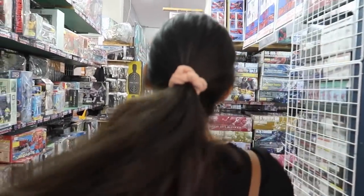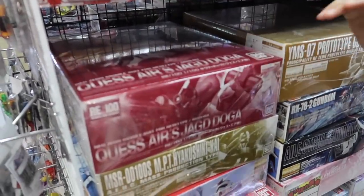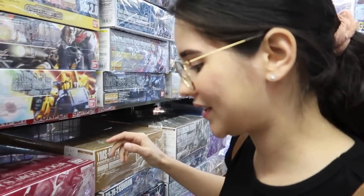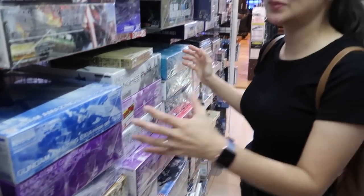So guys, let me show you something real quick. These are the stores that you guys gotta go to if you want P-Bandai in Japan, because look at all the P-Bandai kits. I mean, it's just boxes and boxes of P-Bandai.